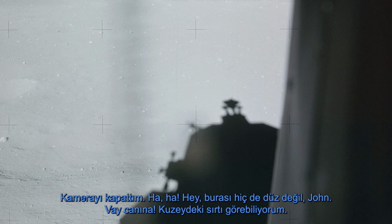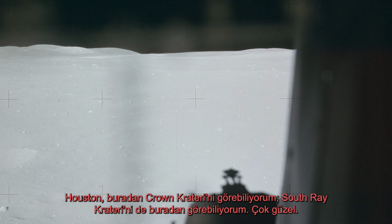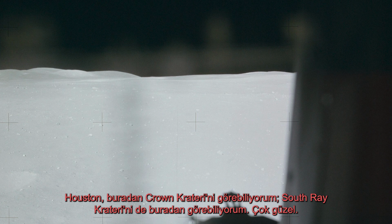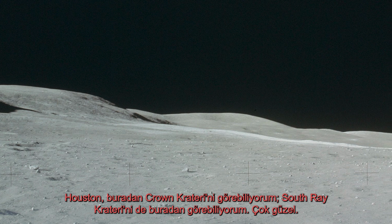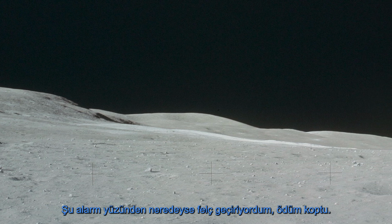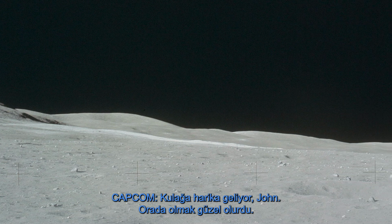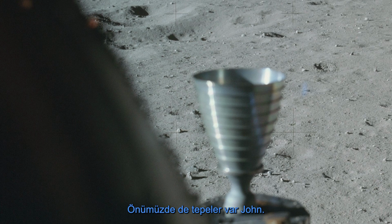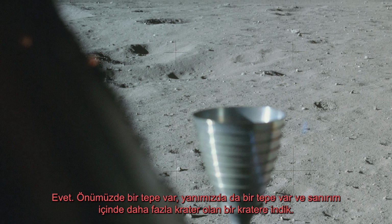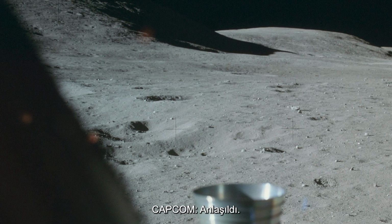Hey, it sure ain't flat, John. Wow, there's that ridge to the north. Yep, sure is. All we got to do is jump out the hatch and we got plenty of rocks. Houston, I see Crown Crater from here. I can see Ray Crater from here. Boy, almost had apoplexy, that program alarm, and that's your radar breaker. Charlie's got nothing but a ridge to look at. That sounds beautiful, John. Wish I were there. There's a ridge out in front of us too, John. Yeah, there's a ridge in front of us, one to the side of us. And my guess is that we're in a subdued old crater that's got a lot more craters. Roger, we copy. What a neat place.